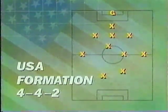Now, the United States plays a more traditional 4-4-2. You see 4 at the back there with Balboa, the sweeper, behind 3. 4 across midfield with Dooley, the defensive, and then 2 front runners for the USA.